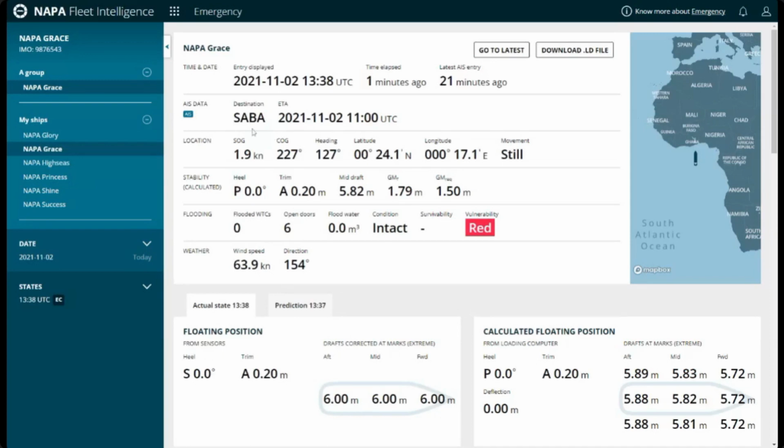We see here, based on the AIS data, the destination and ETAs. We have a map showing the location, but we also have the latitude, longitude, speed, and course visible here. We see the key stability values: heel, trim, draft, and GM. And also, of course, the flooding information. How many watertight compartments are flooded, how many watertight doors are open, and how much water there is inside the ship. And if the ship is equipped with the NAPA emergency computer, we also provide survivability and vulnerability values.